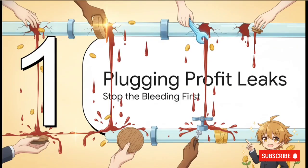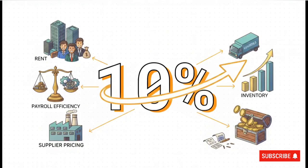Phase 1, plugging your profit leaks. Or as I like to call it, stop the bleeding before you build. Before your business can sustainably grow, you've absolutely got to stop those hidden spending habits that quietly drain your bank account. And to do that, we need to talk about the number 10. Specifically, your top 10% of expenses.